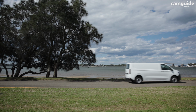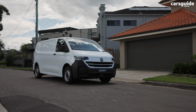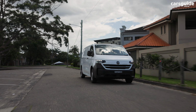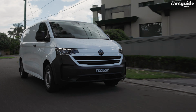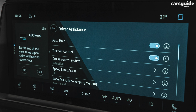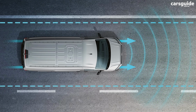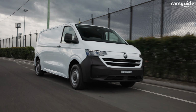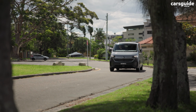So there is clearly still some work to do before commercial vans get the same level of attention as passenger cars. Volkswagen has provided the Transporter with both front and curtain airbags to protect the occupants, and there's also a rear view camera, plus there's a range of active safety items including front assist with cross-traffic alert and adaptive cruise control.